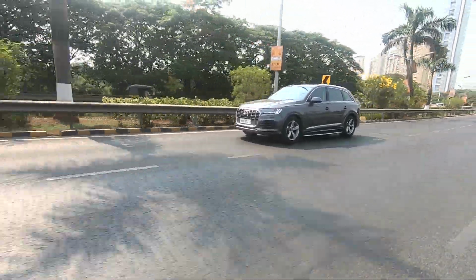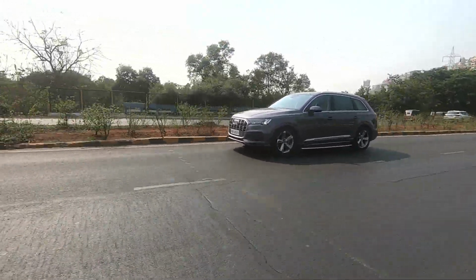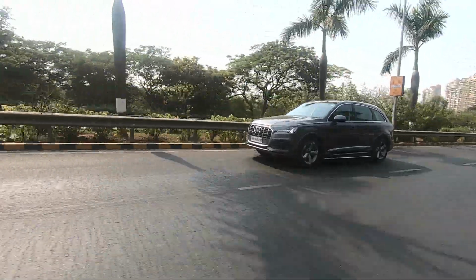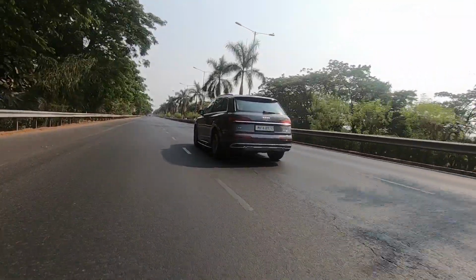It's of course got 4-wheel drive, and what we also find very impressive is the performance in the straight line. This is one of the fastest SUVs that we've driven in a very long time. 0 to 200 barely takes any time, and that's really the best part. I think that's what sums up our day with the Audi Q7 here.